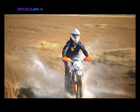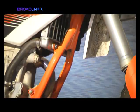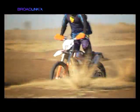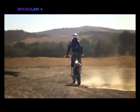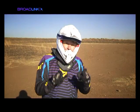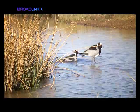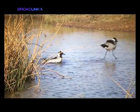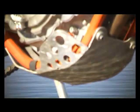Now when you play a ride like this, bikes can run really hard. The Freeride has got two tiny little radiators there. And if you listen closely, you can hear the fan buzzing away. That's what keeps it so cool. So a radiator fan is a necessity when you've got tiny little radiators. But it's all about saving weight with the Freeride. It actually weighs in at just over 100 kilograms wet, which is extremely light for a 350cc 4-stroke enduro machine.